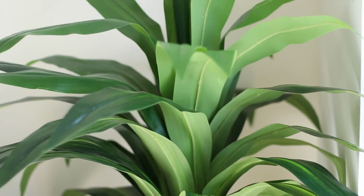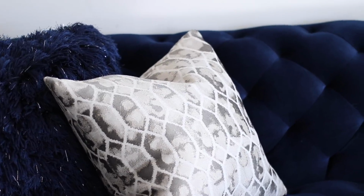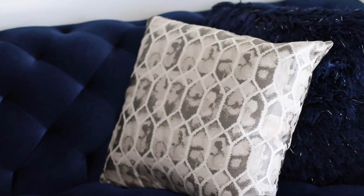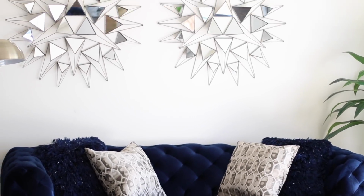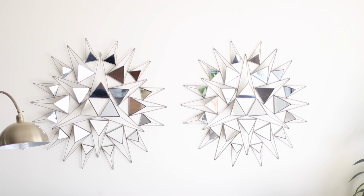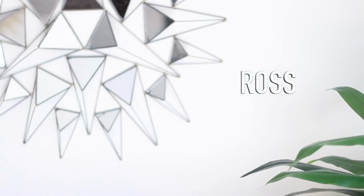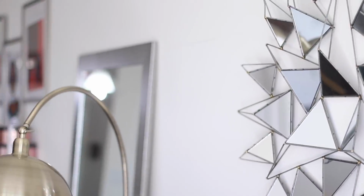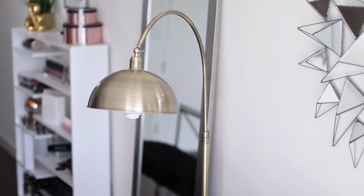And right on my couch, I have my pillow. So I got a pillow that kind of matches the couch, and then I also have this pillow that kind of has like a gold silver-ish tone to it, especially when the sun is hitting it. It just goes very well. And right above my couch, I have this triangle mirrored circle thing I found at Ross. I was so freaking lucky to find this. Like, I found four of them, so I have like two in my bedroom and two in the living area.